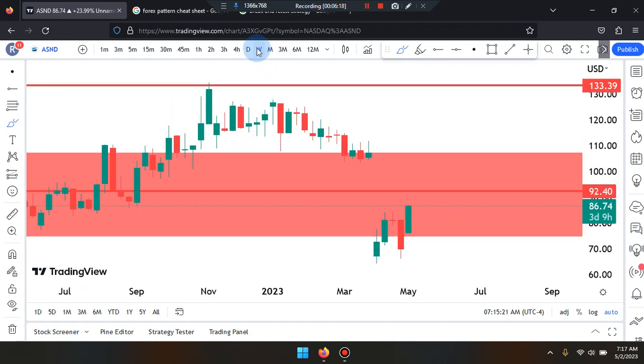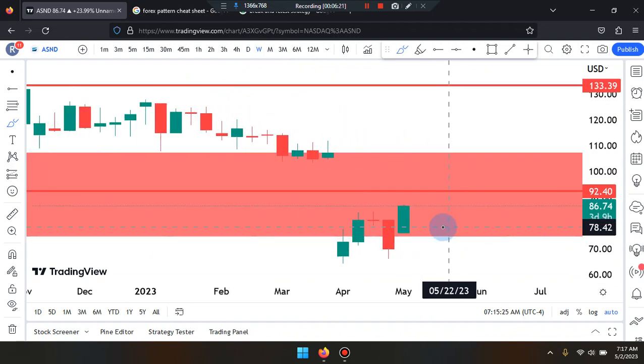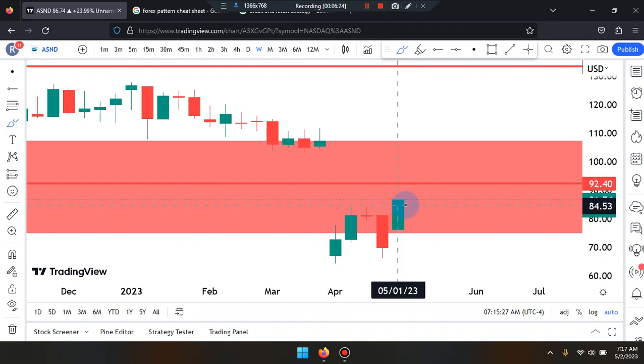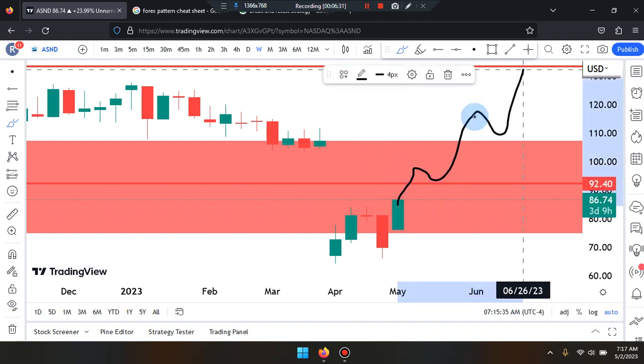Walking down to the weekly time frame, price action on the weekly time frame is reading as a bullish green candle, engulfing the second last candle. As you can see, that's headed up to 92.40. Then we're looking for the break, if you're going to trade inside the zone, break and retest, or the break and retest on top of the zone.